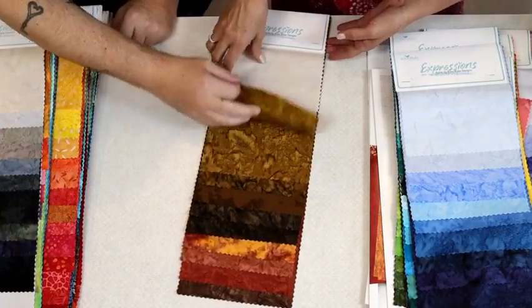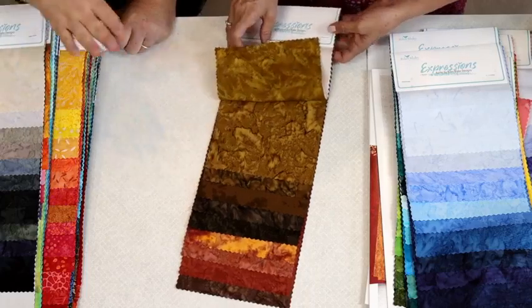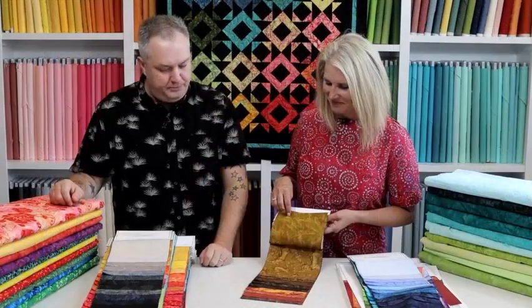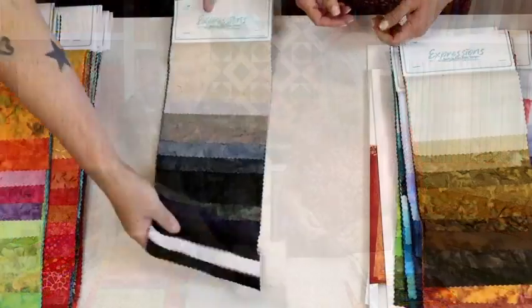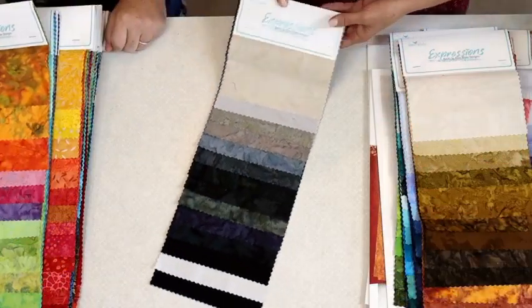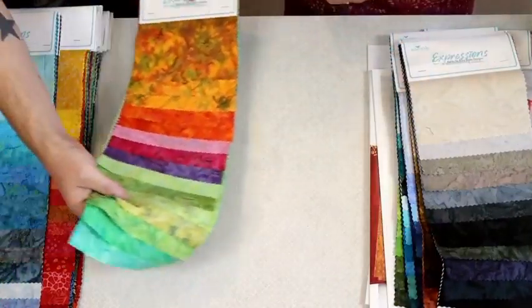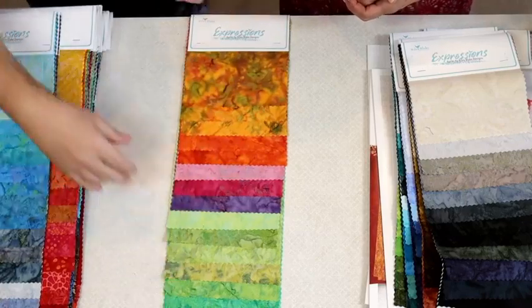And this is like burl wood, which is super popular in home decor furniture right now. I just think that's beautiful. It does kind of look like wood, doesn't it? Look at those color combinations. And then more of our neutrals, blacks and grays. And then also in our hand dyes, we're offering multicolor combinations. So here's some examples of that.